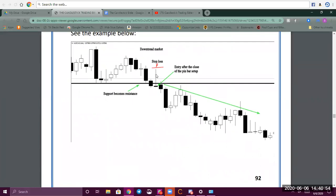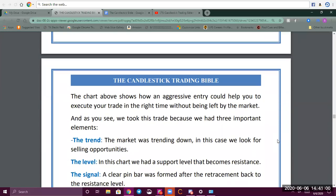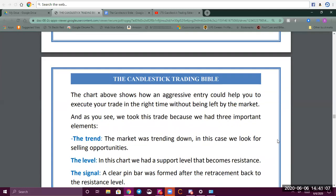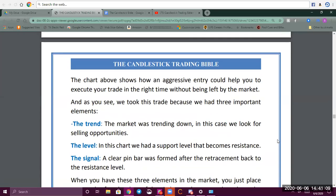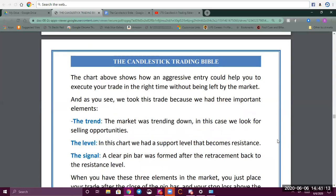And obviously, if you don't get in, this is going to leave me high and dry. The chart above shows how an aggressive entry could help you execute your trade in the right time without being left by the market. As you can see, we took this trade because we had three important elements: the trend, the level, the signal. The market was trending down, cool.